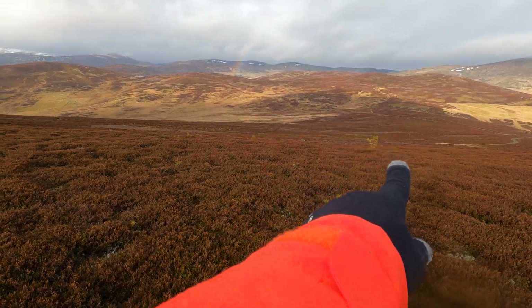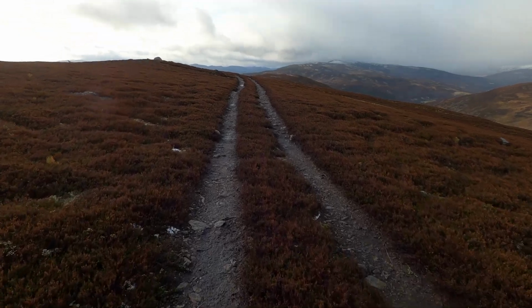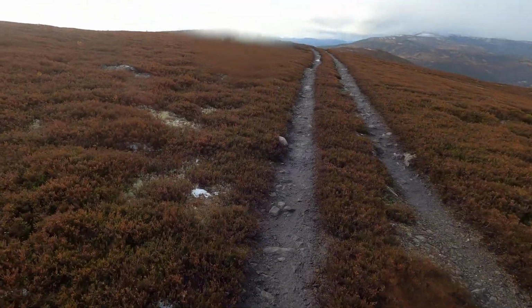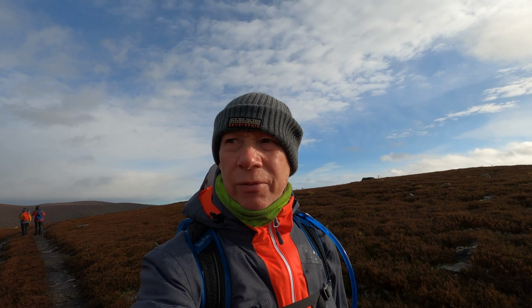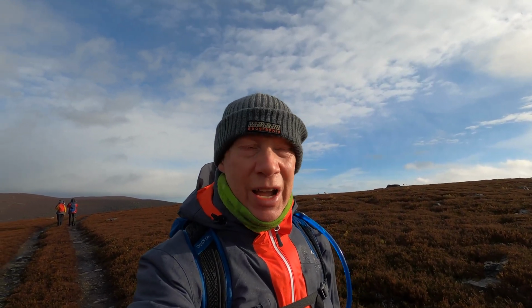Black grass, look. We're at about the highest point of the whole walk now. It's not very high, only about 500 meters, but you know, even though it's not very high, it's still cold.